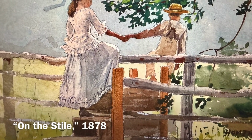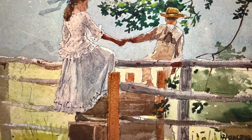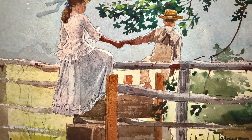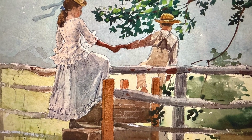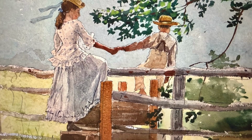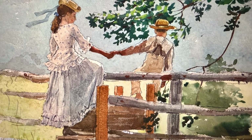Writer Henry James described Homer as an artist who sees everything at once with its envelope of light and air. A fitting description of a painter, notes Boston's Museum of Fine Arts, who utilized the unique qualities of watercolor to capture the ephemeral, fleeting nature of his subject matter.